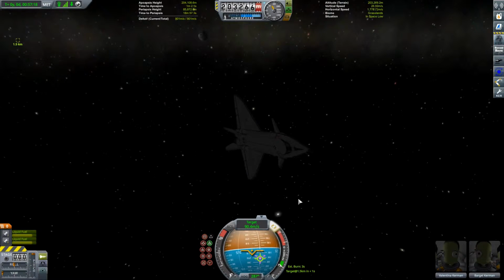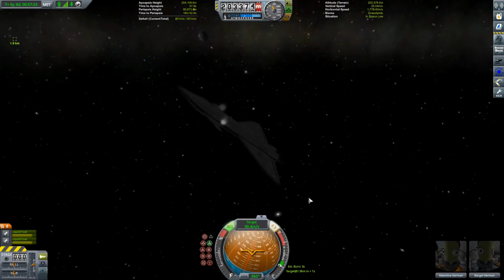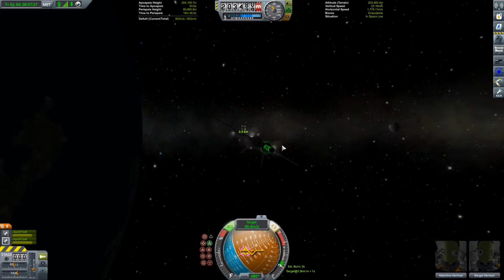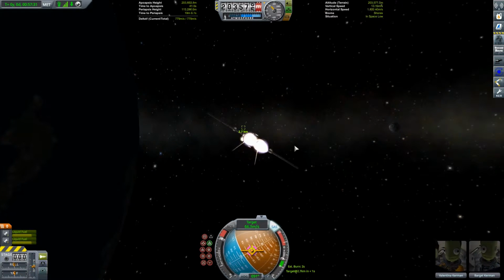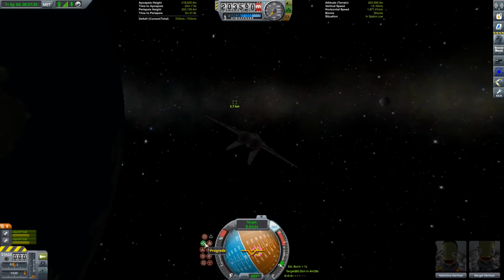We are going to need to get ourselves turned around. Apologies for the RCS, just to speed things up. Yeah, so let's get pointed towards the target.